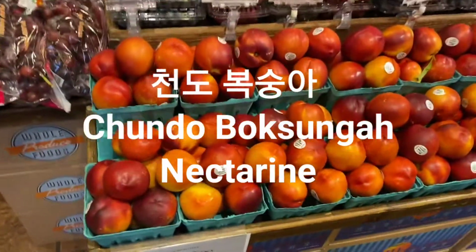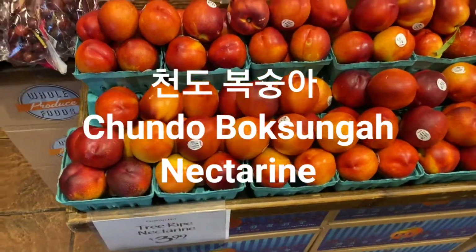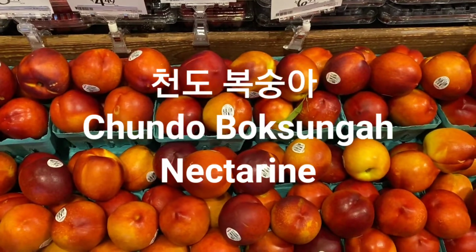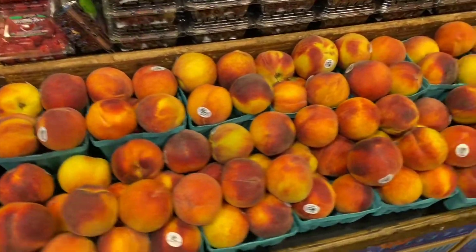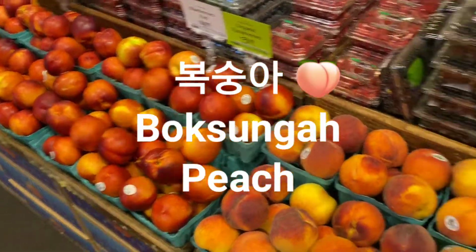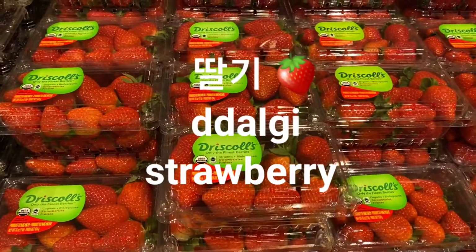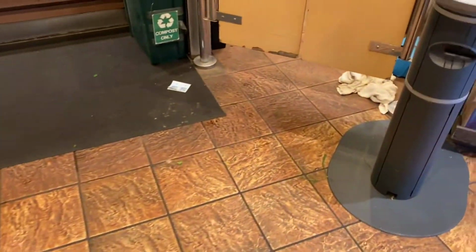그다음에는요 천도 복숭아라 그래요. 그래서 nectarine is a 복숭아. Peach is the 복숭아, and then the nectarine is a 천도 복숭아. 오케이? 이거는 피치잖아요, 그렇죠? 이거는 복숭아. 쟤는 천도 복숭아. 그다음에 딸기 있어요. So it's a strawberry. The strawberry is a 딸기. 그다음에 우리 베지로 가볼게요.